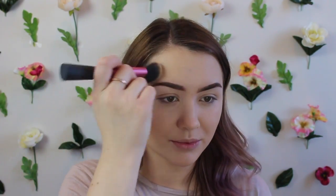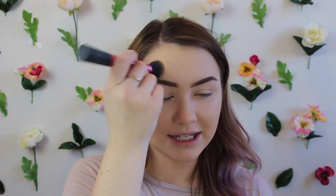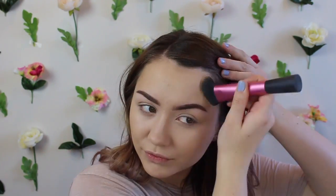Cream products a lot of the times can be harder to use, but they tend to look more natural on the skin because they don't sit on top of the skin. They really sink in and blend. They become one with your skin.